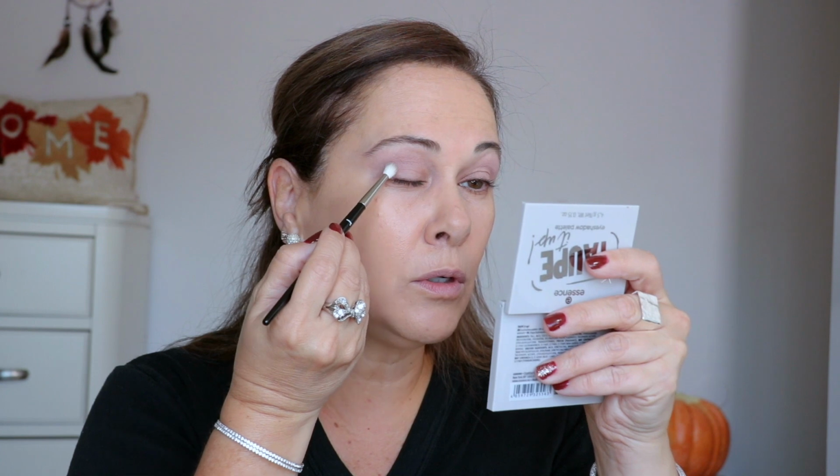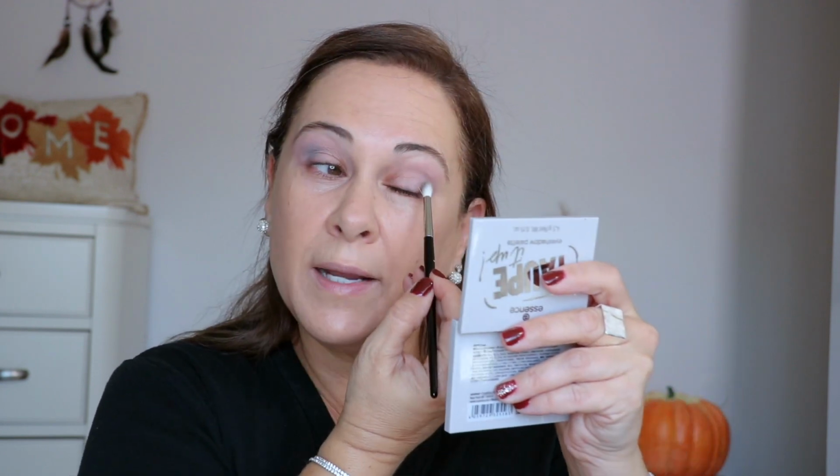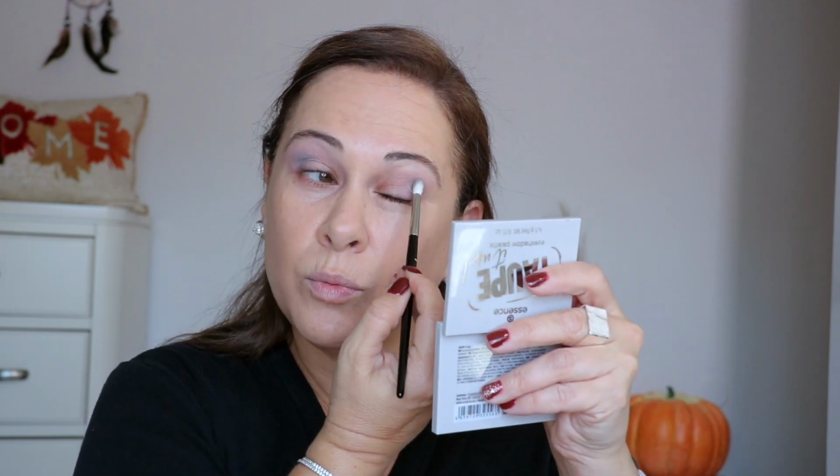I'm going to go in with this darker color right over here. And yeah, so anyway, that is what I do. That is how I live my life.